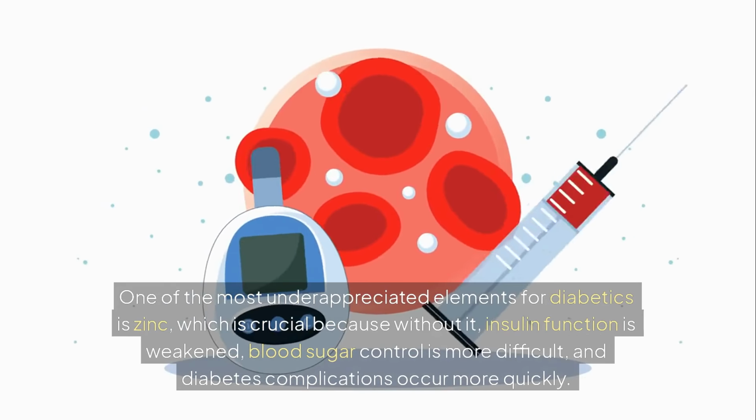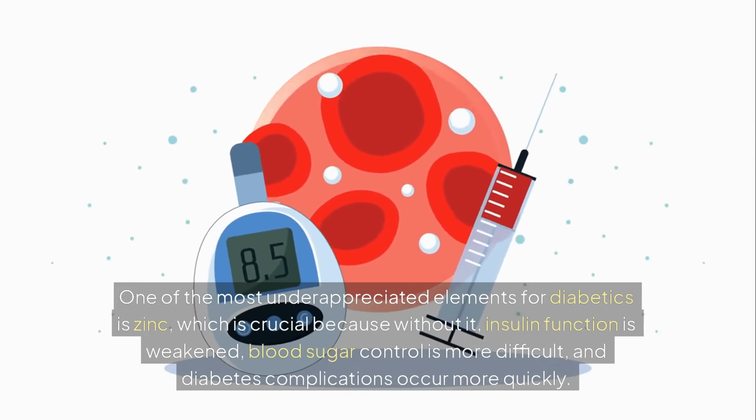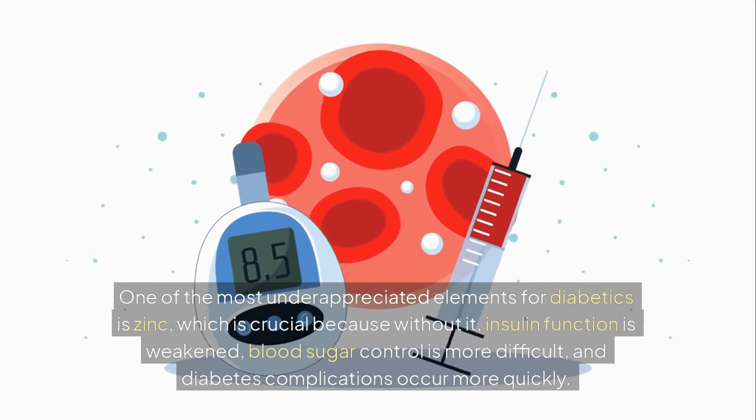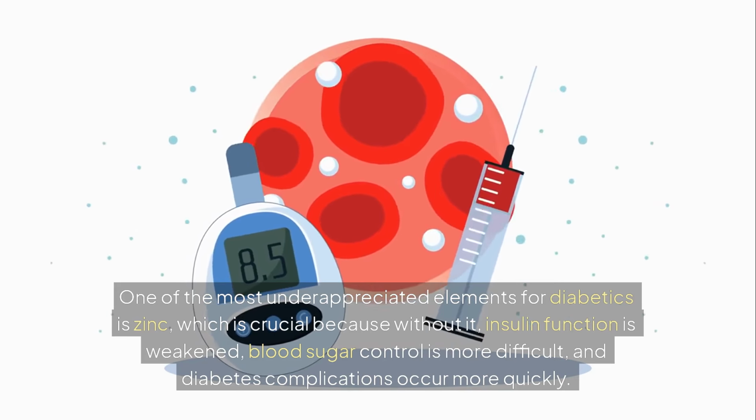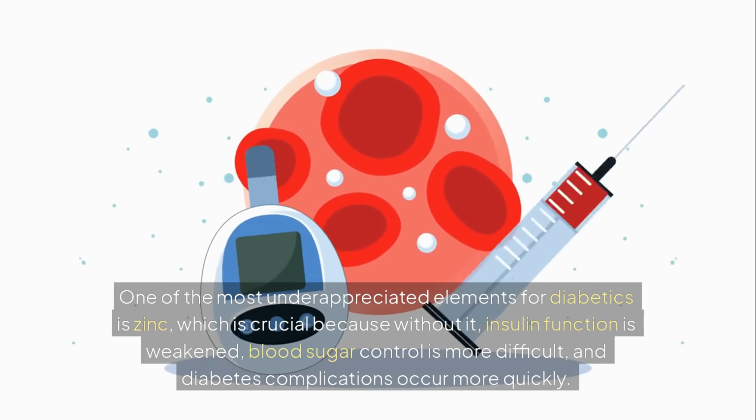One of the most underappreciated elements for diabetics is zinc, which is crucial because without it, insulin function is weakened, blood sugar control is more difficult, and diabetes complications occur more quickly.